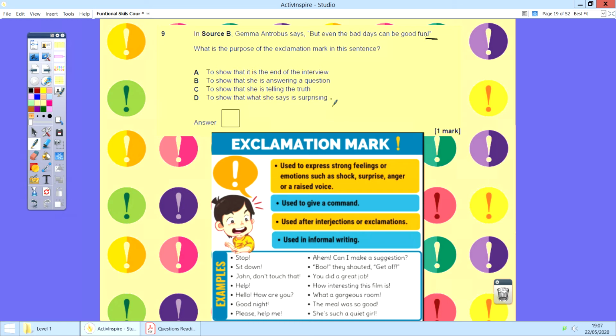Now, you guys know what an exclamation mark's for. You know this. You should be able to do this in your sleep. But just in case, I've put some information down here, which, by the way, if you want to grab this, you can pause the video and take some notes and copy this down or write up some of your own examples. So we know then, don't we, that the answer is D, to show that what she says is surprising, because look, surprise is right there. Okay? Dead easy. You guys can do this.